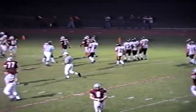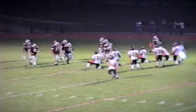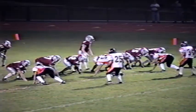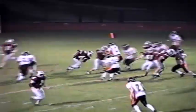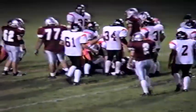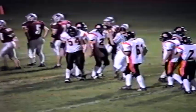It'll be 1st and 10 for Pine Grove in their own 8 or 9, whatever. 1st and 10 from the 9-yard line for the Cardinals. Quarterback will hand this one off. Trying to slip up the middle for a yard or two out to the 12-yard line goes number 27. Emmerich on the carry. Emmerich. And he picks up about 3.